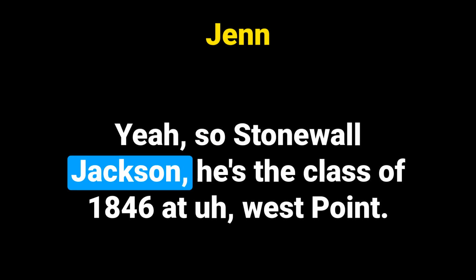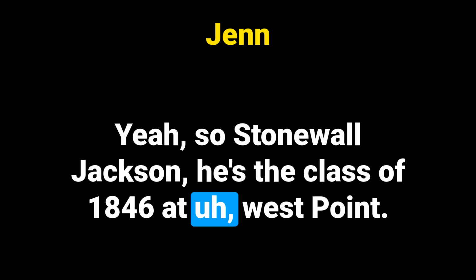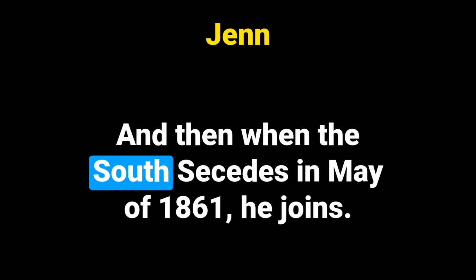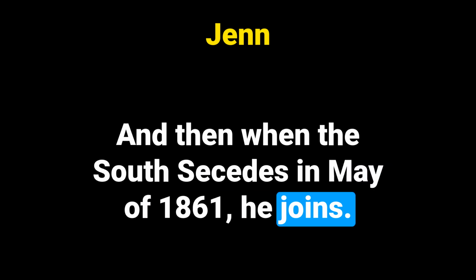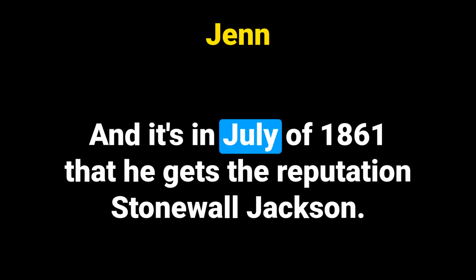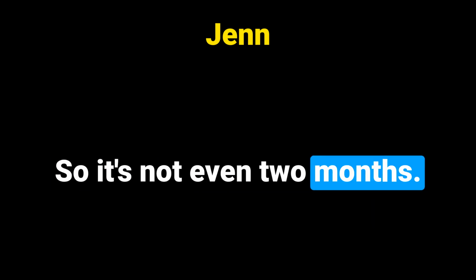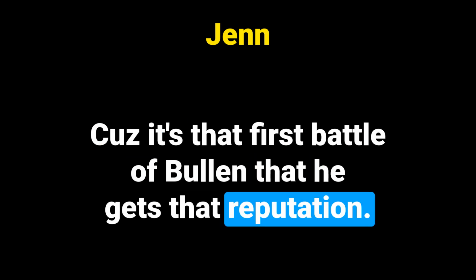So Stonewall Jackson, he's the class of 1846 at West Point. And he's teaching at VMI from 1851 to 1861. So ten years he's taught at VMI. And then when the South secedes in May of 1861, he joins. And it's in July of 1861 that he gets the reputation of Stonewall Jackson. So it's not even two months after the war starts, because it's that first battle of Bull Run that he gets that reputation.